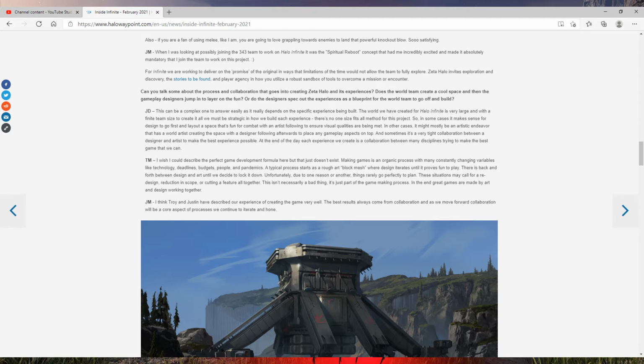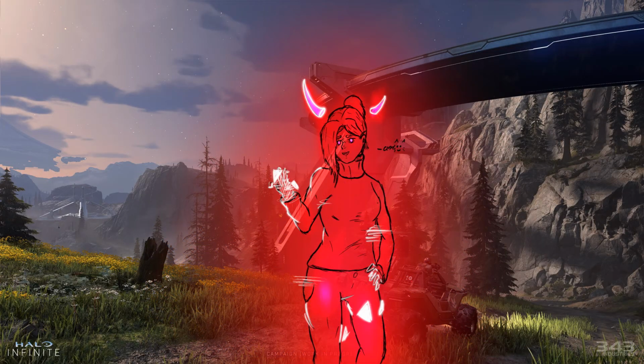He talks about the fact that Halo Infinite, and the world they have created, is a large one, and as such there isn't a standard process to the areas created. In some spots, there will be an artist who makes a scenic and gorgeous area, and a gameplay designer will add the gameplay elements on top. In other cases, the design team will be the first in, designing a space to fit all of the gameplay needs, and an artist will follow to pretty it up, make it fit the environment. In other cases, the two work together.